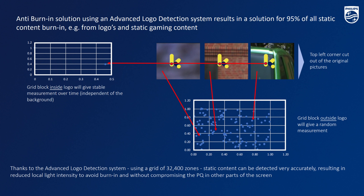But now with the 935, we go one step beyond. We are using again the additional processing power we have in the set, and we are now able, using a grid, to check the complete picture. It's a grid of over 30,000 zones, to be precise, 32,400 zones. We are analyzing the picture and checking for static content. And by doing so with such a high number of zones, we can precisely detect where static parts in the picture are all the time and which parts are moving.